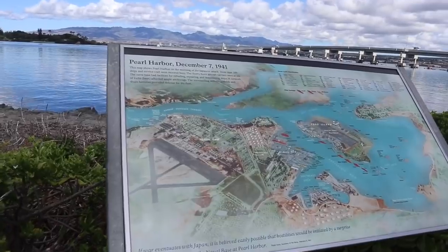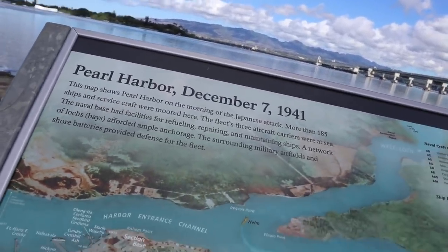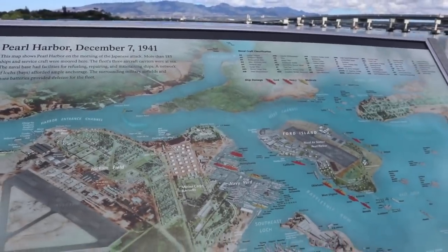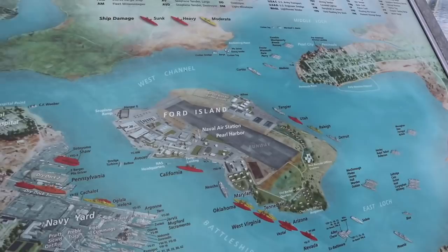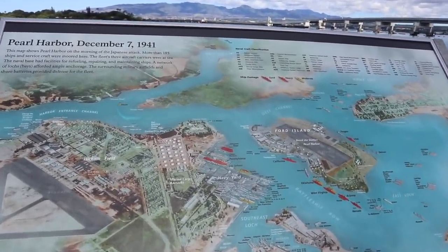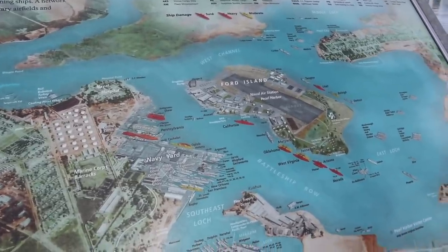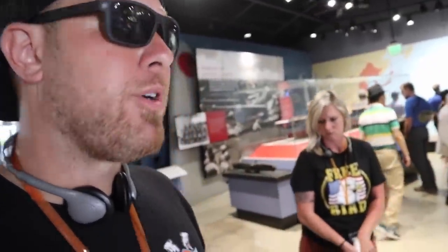This map here shows Pearl Harbor December 7th, 1941, as it was laid out with all the ships. At that time, more than 185 ships and service craft were moored here. So we are standing in the middle of the museum, and one of the things I personally think is coolest about this museum is it was actually built by the survivors of the attacks on Pearl Harbor.